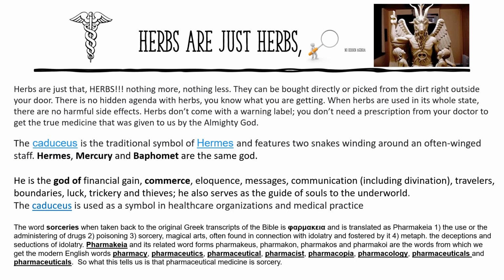The word sorceries, when taken back to the original Greek transcripts of the Bible, is translated as pharmakia: the use or the administering of drugs, poisoning, sorcery, magical arts, often found in connection with idolatry and fostered by the deceptions and seductions of idolatry. Pharmakia and its related words, pharmakeia, pharmakon, pharmakos, and pharmakoi, are the words from which we get the modern English words pharmacy, pharmaceutics, pharmaceutical, pharmacist, pharmacopoeia, pharmacology, and pharmaceuticals. What this tells us is that pharmaceutical medicine is sorcery.